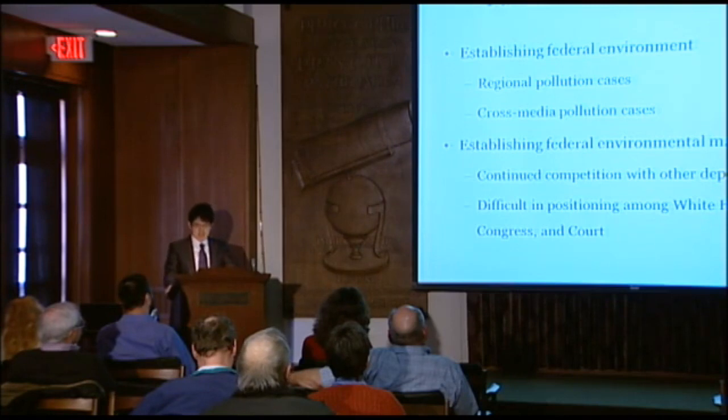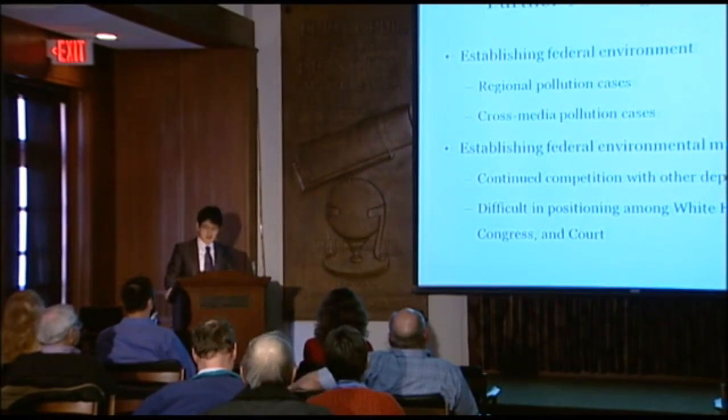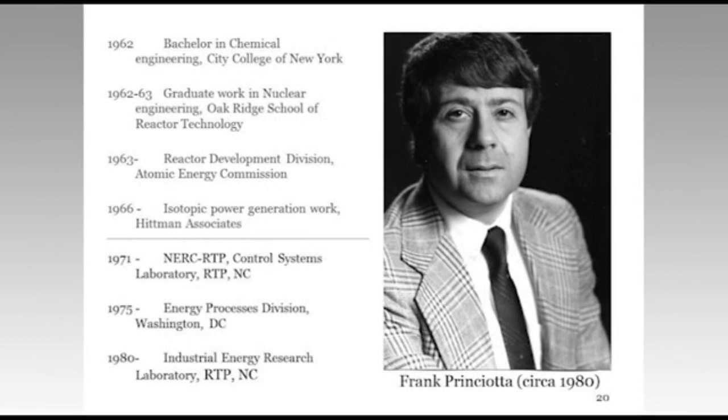At the same time, the EPA had to position itself among Congress, the White House, and the other federal departments. Even though the EPA took the major responsibility for federal environmental management in the executive branch, other departments still competed for funding with the EPA on issues such as environmental monitoring, fuel economy certification, and energy-related pollution. The White House also intervened with policy decisions, and legislators and judges often voiced their opinions at congressional hearings or by judicial reviews.